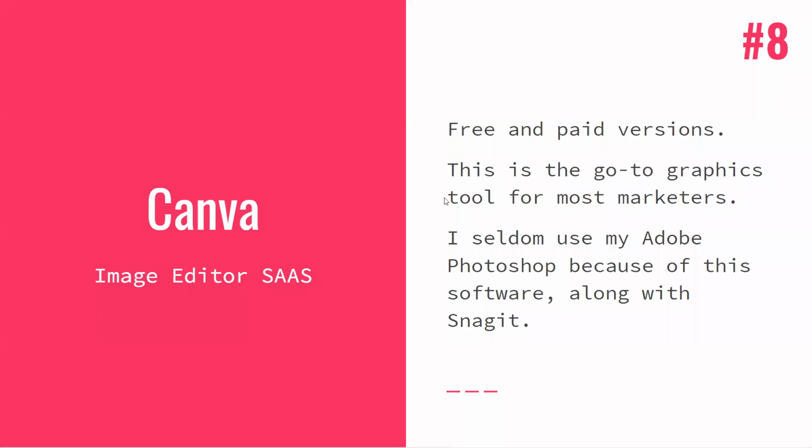Okay, number 8, Canva. I would suspect just about everybody on the call has used Canva or knows about Canva. I have the paid version because it has a lot more graphics, professional stock images, and it does a few more things than the free version. But it has higher limits on the number of images you can make within a project.